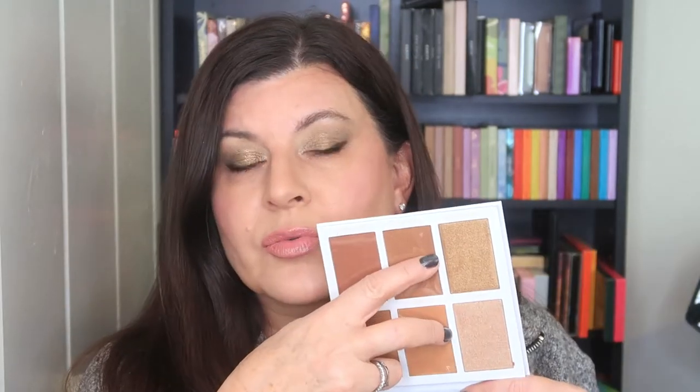So the Glowing in Greece and the Tanned in Tulum, this is your bronzer palette to go along with the blush palette. Have I been to Tulum? Anyway, these look like just gorgeous bronzy shades. Now you do have two real shimmery type bronzers and then four mattes. I tend to lean more towards the matte ones, especially if I'm doing any kind of contouring. Sometimes helpful to do as a lady of a certain age. Anyway, Tanned in Tulum was $5.95.